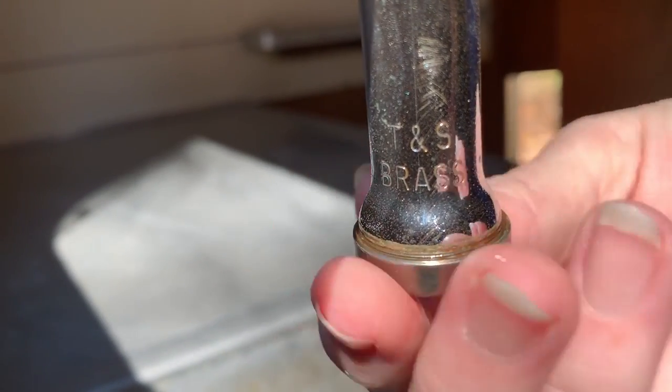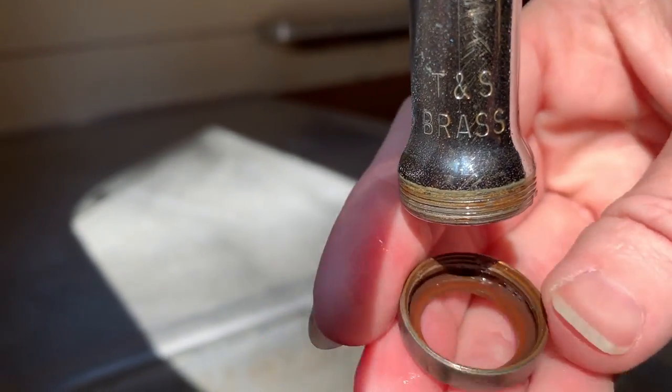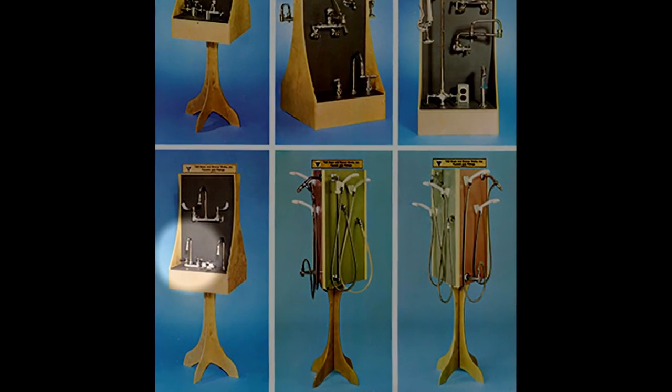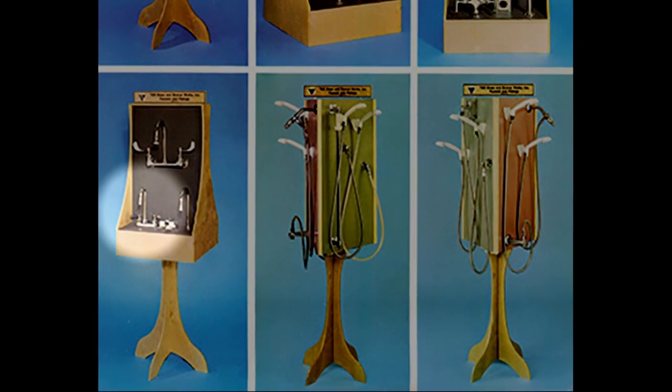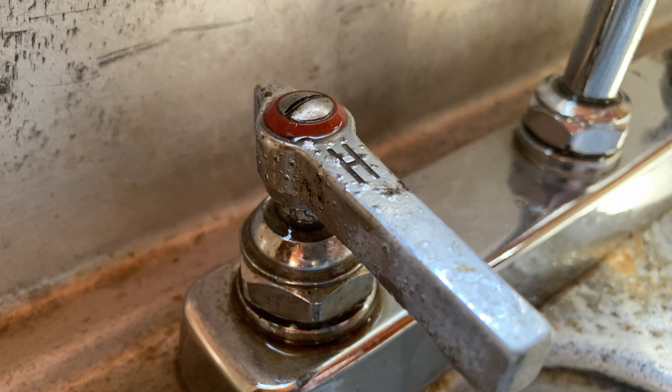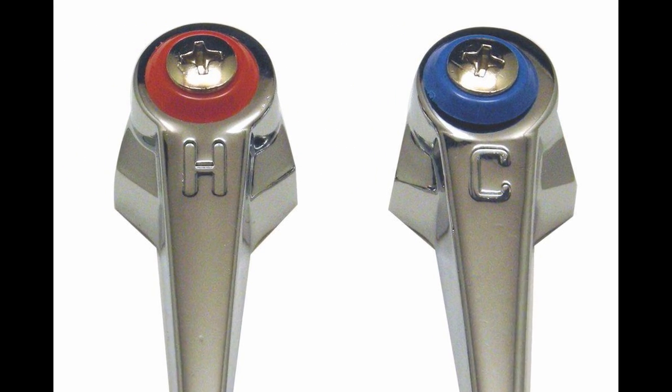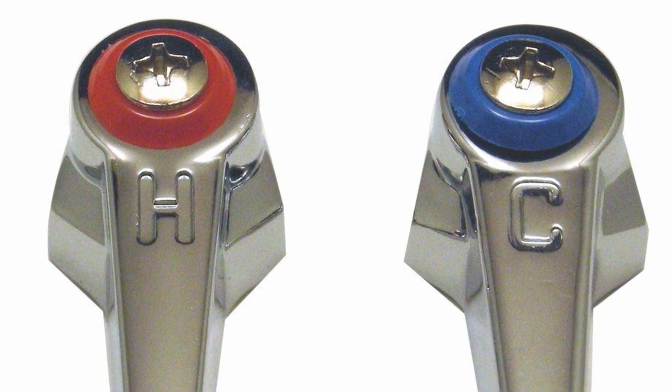I'm not sure if this faucet is original or not. T&S Brass was a brand new company in 1949. You can see this faucet in the T&S Brass catalog page from 1950. Unfortunately, the chrome on the handles is flaking off. You can get replacement handles from Home Depot, but they changed the font. It's just not the same.